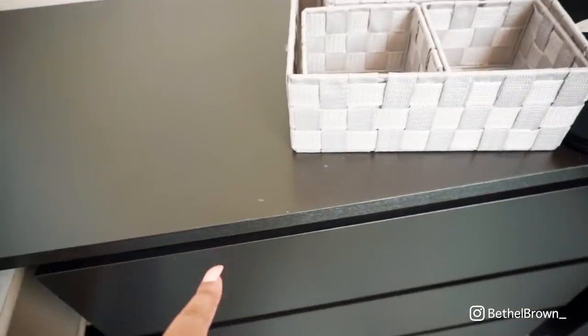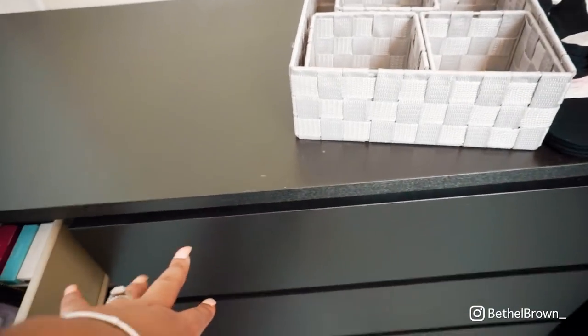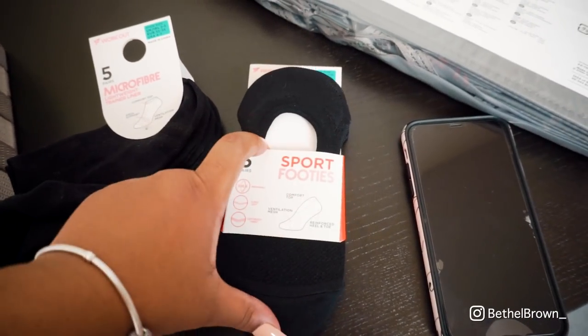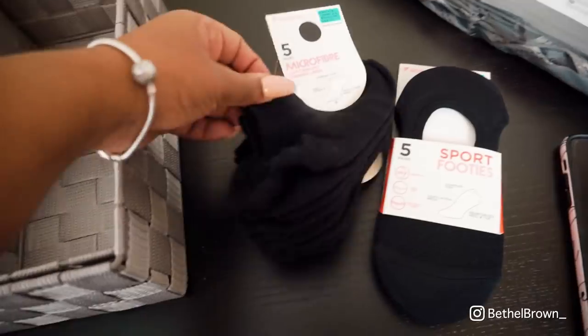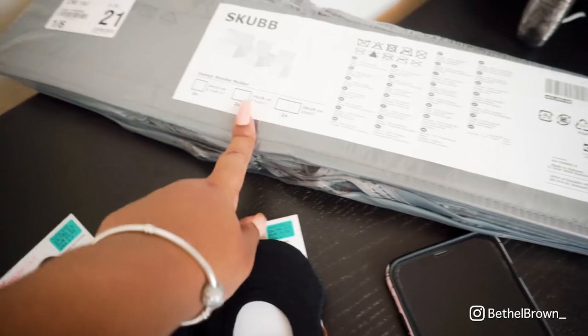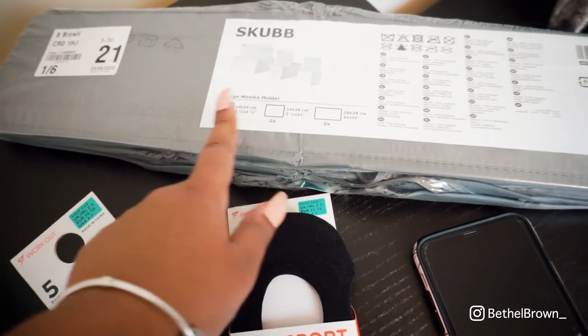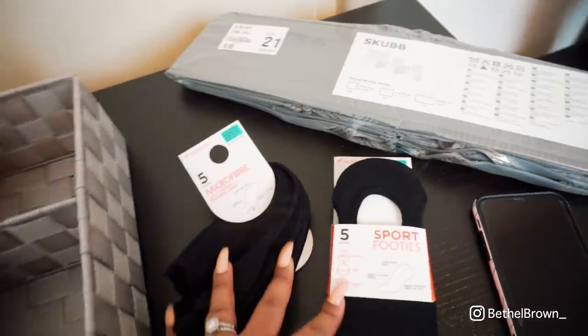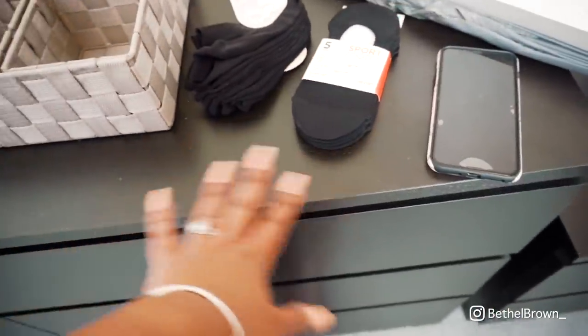Moving on to the next drawer, this is where I'm going to keep all of sort of my underwear and things like that. These are the socks that I like to use for when I'm wearing trainers, and then I've just got sort of like normal ones. So I was thinking of using these boxes and basically just folding them in twos into sort of balls, but these look quite small, so I think I'm gonna use the IKEA ones because they are a lot deeper. So I'm gonna open those out and organize this before I sort this drawer out.